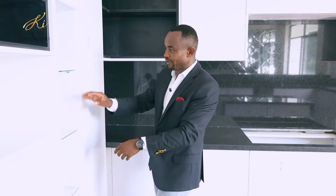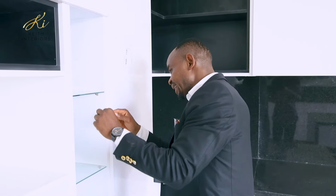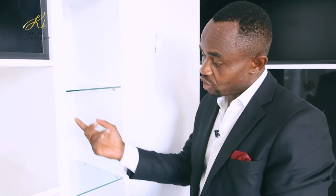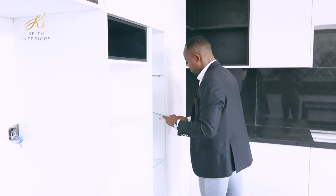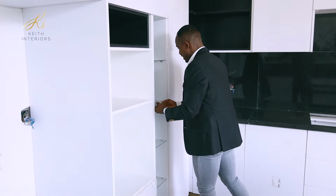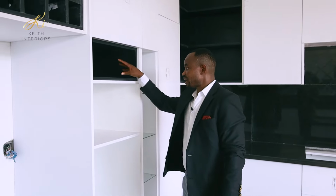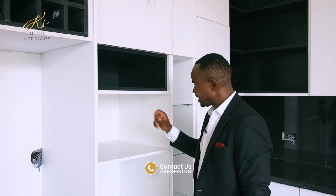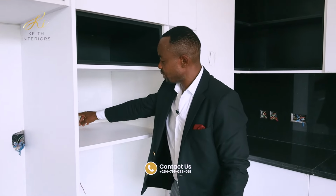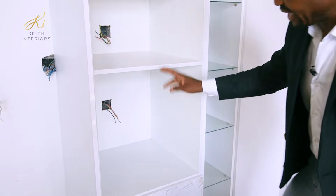And then immediately after, we have this glass storage, which has beautiful, nice glass holders. So you just come, remove, go clean if you want to clean, and then you come and place them back. And these are more functional plus decorative. Immediately after that, we have this small cabinet where I can have my small kitchen books. And then this compartment, you can see it has an electrical point. That is for the microwave. This one also has an electrical point. That is for the oven.